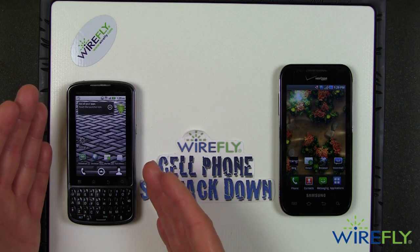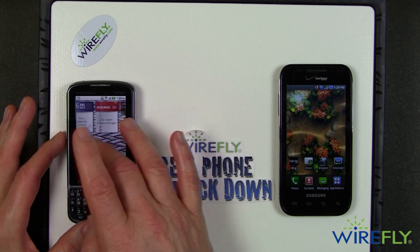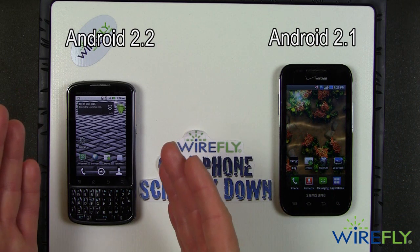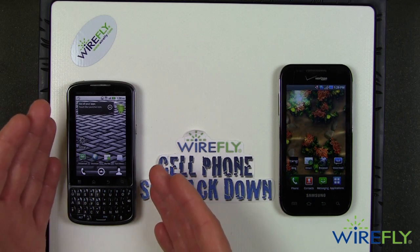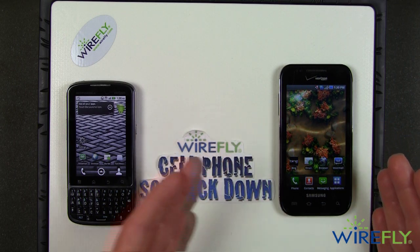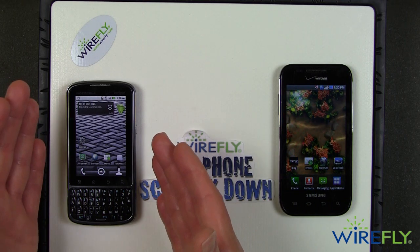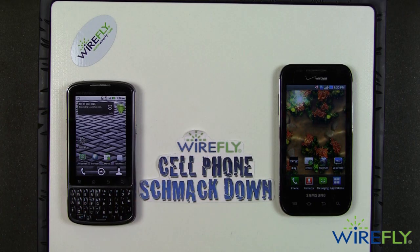Here's a big difference now between these two. The Motorola Droid Pro comes with Android 2.2, whereas the Samsung Fascinate comes with Android 2.1. That automatically gives the Droid Pro an overall speed boost advantage. Now it has the same size, same speed processor and the same amount of onboard RAM as the Samsung Fascinate, but you'll find that when you do tests of speed and processing ability that the Droid Pro comes out on top, and I'll talk about that in just a moment.